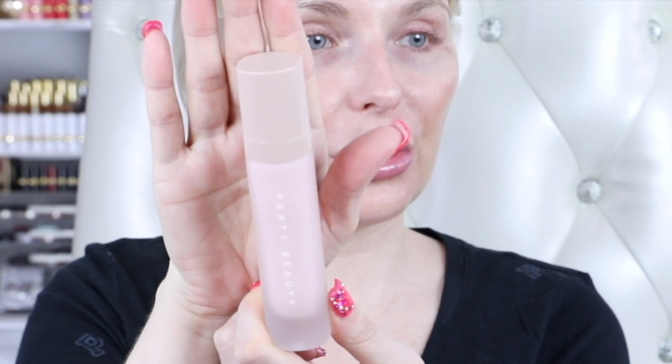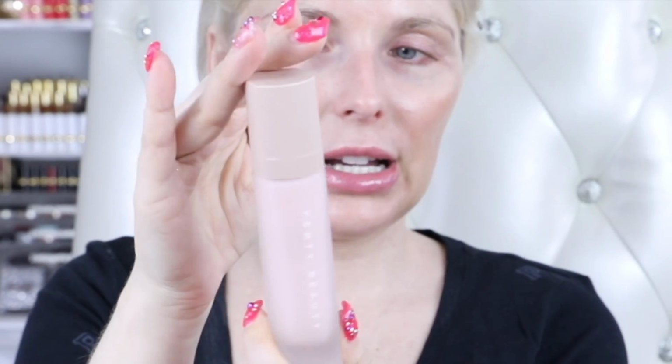Then, oh, I didn't show you guys the primer once I read it to you. Sorry, I literally am going off of 2 days of no sleep. I'm so tired. This primer is beautiful. Has like a nice pink shade to it. You get 30 milliliters or 1 fluid ounce, and you get 100 milliliters or 3.4 fluid ounces in the makeup spray.